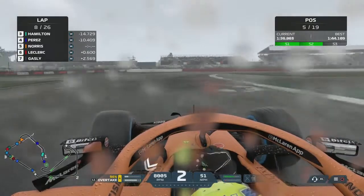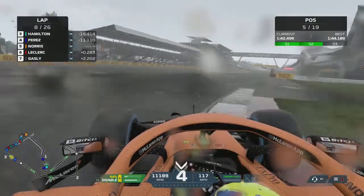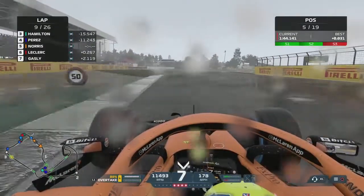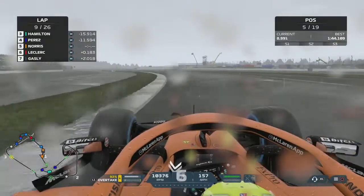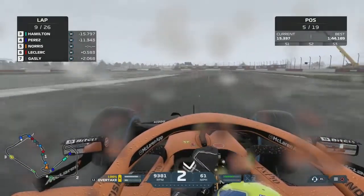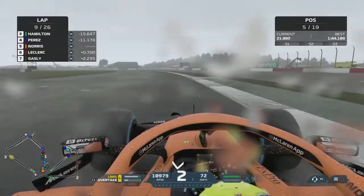Oh god, that was even later that time. That's going to invite Leclerc in. Damn it, over the bumps. At least I'm staying ahead of Leclerc, thanks to my ERS. So this will help me stay ahead. There we go.